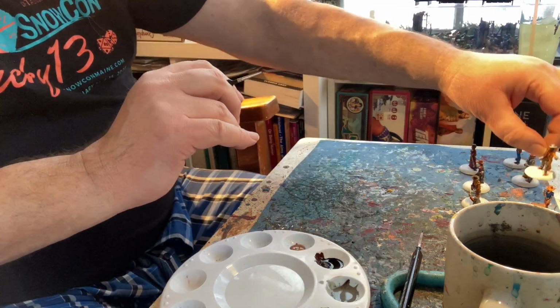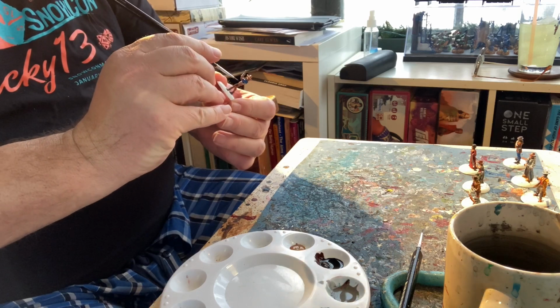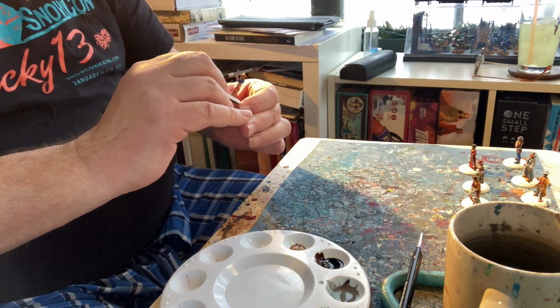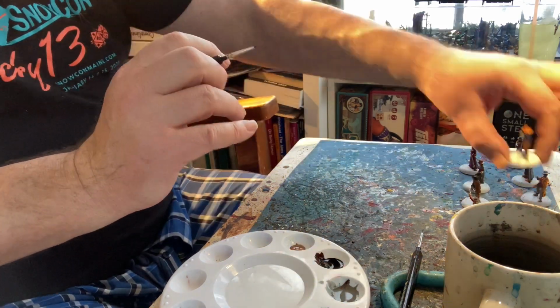As I continue to look at different details, you see a lot of these miniatures, I'm just picking them up, looking, seeing, yep, that color needs to be touched up. Nope, go on to the next one. And I'll keep on doing that till I'm pretty satisfied with all of the miniatures.